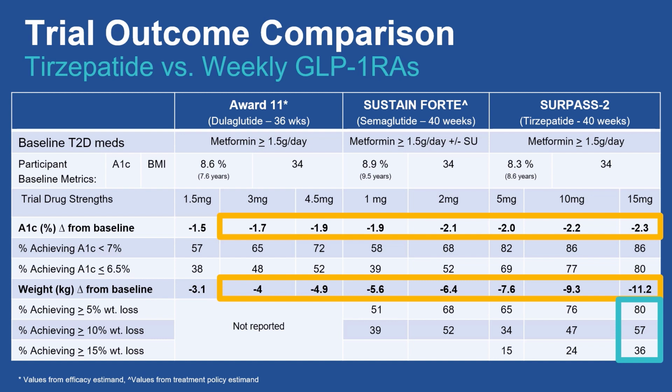One of the most impressive things I see here is highlighted in the teal box. 80% of participants in SURPASS 2 achieved more than a 5% weight loss. Over 50% achieved more than a 10% weight loss. And over a third of participants achieved greater than a 15% weight loss, which has not been seen in any of the GLP-1 trials. It's also important to keep in mind that the greater than 15% weight loss seen here is encroaching on the results seen following bariatric surgery, which is usually around 25 to 35% weight loss.